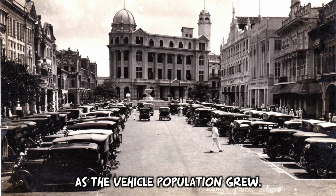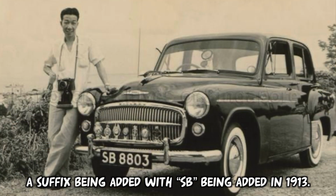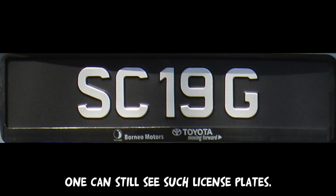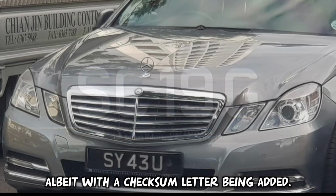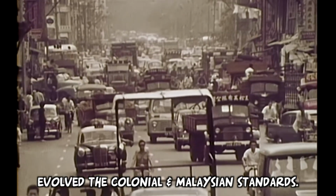As the vehicle population grew, a suffix was added, with SB being added in 1913. This went on till 1969, when the two-digit suffix finally ended with SY. One can still see such plates, albeit with a checksum letter being added. 1972 was when the license plate scheme evolved from the colonial and Malaysian standards.